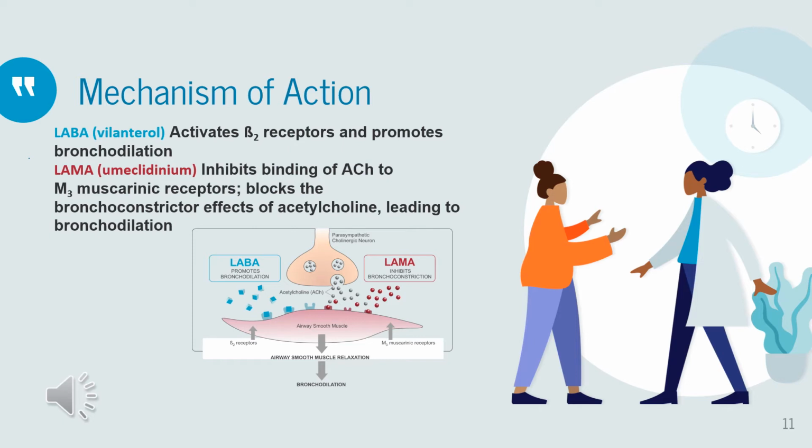Mechanism of action of Anoro Ellipta. There are two components of Anoro, the LAMA and the LABA. The LABA promotes the bronchodilation and the LAMA inhibits bronchoconstriction. So the LABA, or the vilanterol, activates beta-2 receptors and promotes bronchodilation.